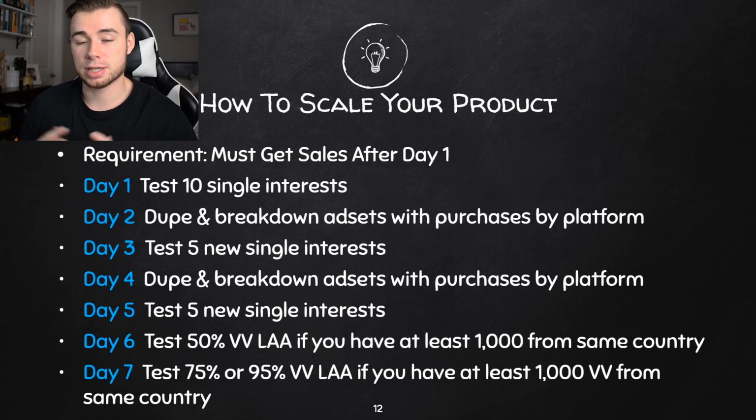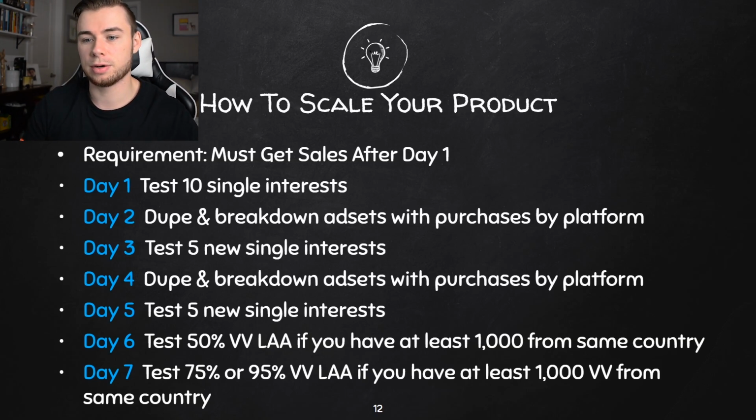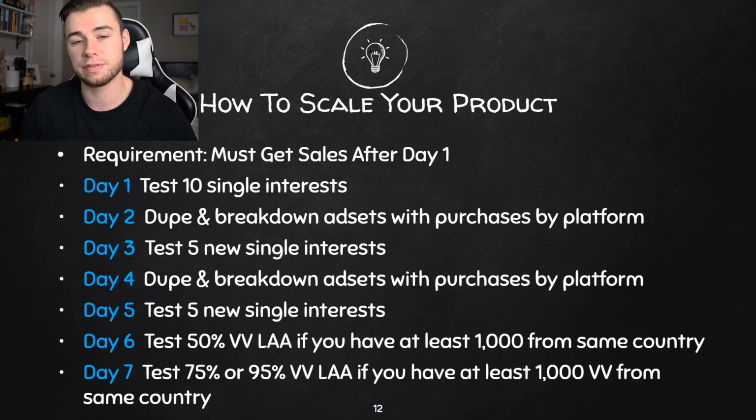So on day 1, if you're testing 10 single interests, which is what I recommend, either in a CBO or a non-CBO, and you get purchases, on day 2, what I want you to do is take the ad sets that got purchases, right? So say you had an ad set where the interest was headphones, and it got purchases. What you want to do is duplicate that and break it down by the platform. So if that headphone ad set got purchases on Facebook, you want to duplicate it, only target Facebook, all right?